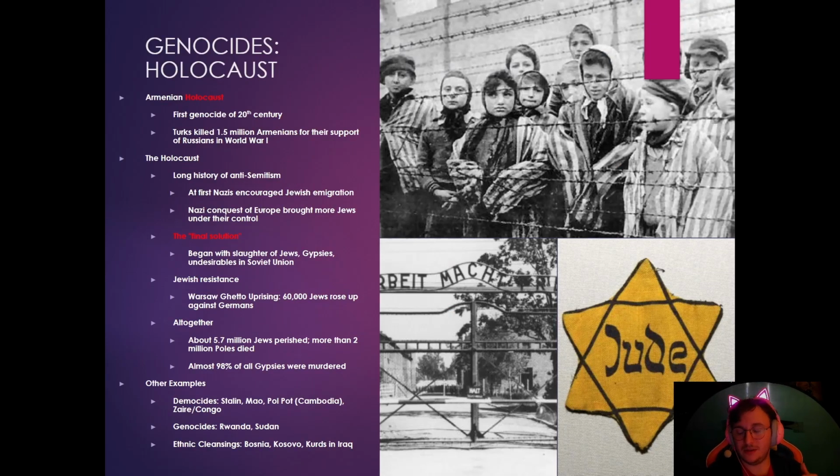Now, the overarching big Holocaust in World War II is going to be the extermination of the Jews, but it's not the first Holocaust in the 20th century. The first one will be the Armenian Holocaust, where 1.5 million Armenians, for the support of the Russians in World War I because they were Christian, will be executed by the Ottomans.